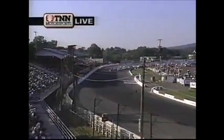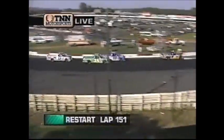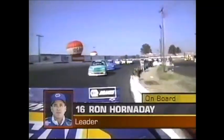See what kind of jump Ron Hornaday can get on this restart. Clear, green flag. You heard him say clear before green flag. Yeah. That's the kind of restarts Hornaday gets. Exactly. Now Jack Sprague needs to get by Michael Dockett and get in line behind Ron Hornaday and see if he can do anything with him. Yeah. Did it that time. Lap number 150. We're coming here to lap 151, so 49 laps remain.